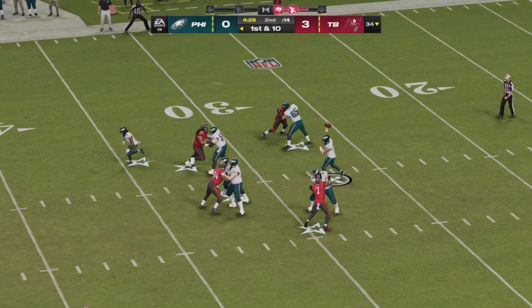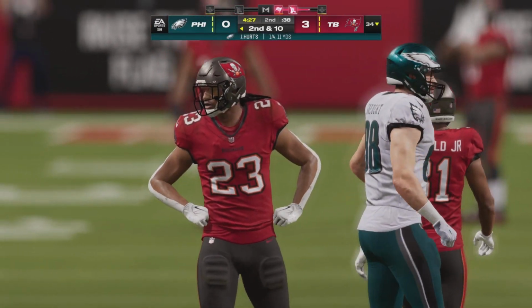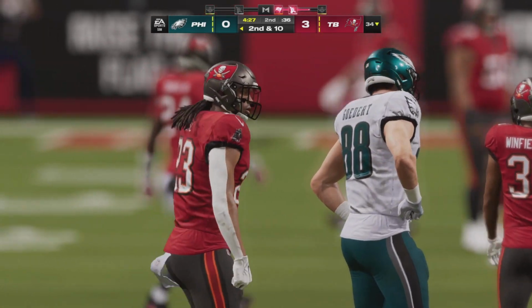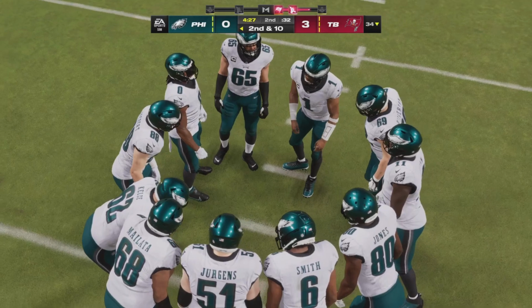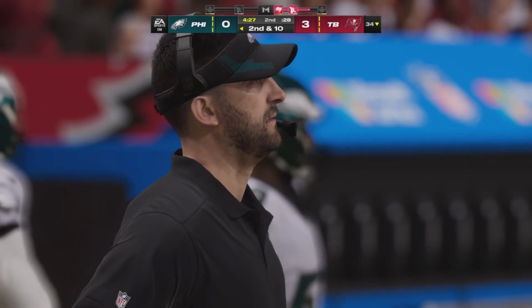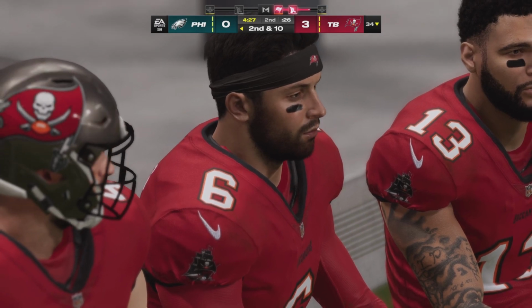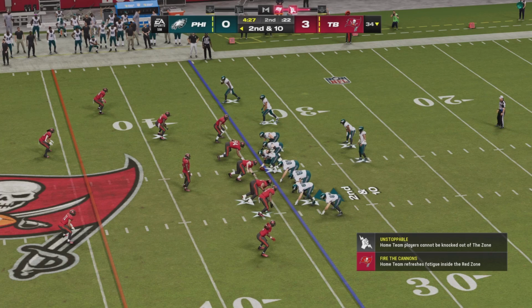From the gun, it's Hurts. And that one too far in front. He couldn't reel it in. It's incomplete. They decided the opportunity was there and launched a deep ball, but he was unable to get away from the defender, couldn't create space, couldn't uncover the end of the route, and that one winds up incomplete. Now a 2nd and 10.